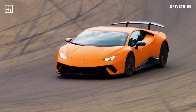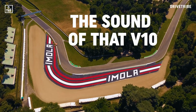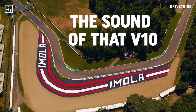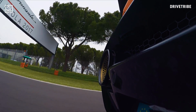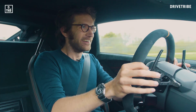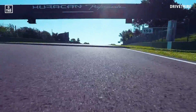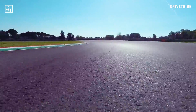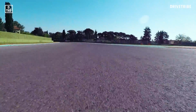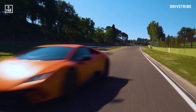To be honest, you don't really care about that because you're too busy listening to this engine. Oh, it's good to have a naturally aspirated V10. This is a good car, I know it already. That's such a cool corner up over that crest. It was a proper ballsy corner. Thought of driving an F1 car around here. Time to go and see what it's like on the road, I think.